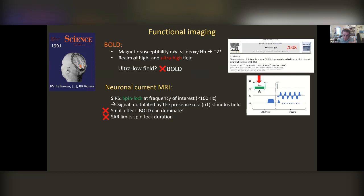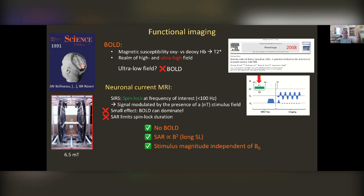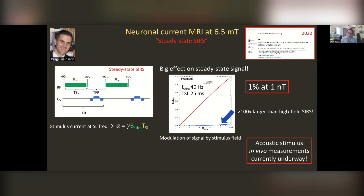So now all of you listening are experts as to why we can do this at low field. There's no BOLD. SAR goes like B squared, or omega squared, right? And so you can apply very, very long spin locks at low field. And the thing you're trying to measure in this case, the endogenous neuronal signal, is independent of whatever field you're applying this at. So this is work that was done by Brage Svensson when he was a postdoc in my group. Now he's a junior faculty member at the Martino Center, published in 2020. And we call it steady state SIRS.